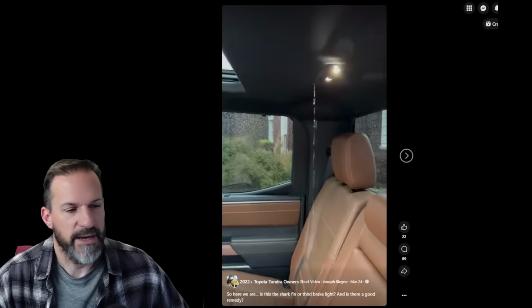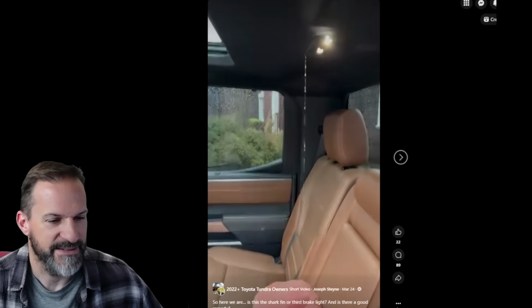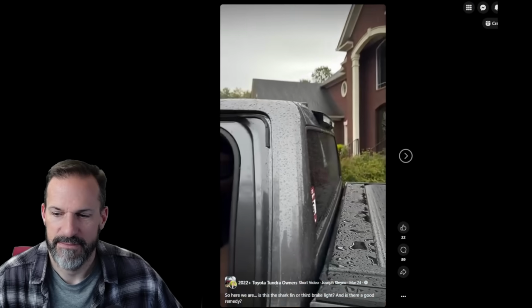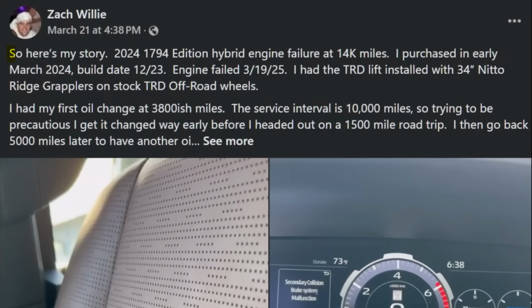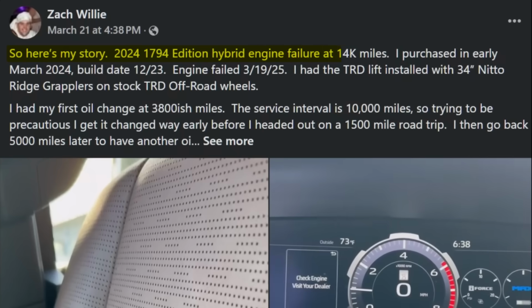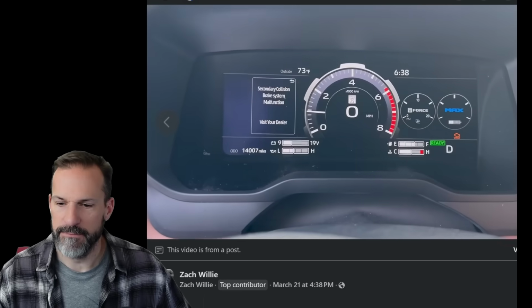And I saw this poor guy. How mad would you be if this was your Tundra leaking water like this? Look at this. Ugh. Terrible. And here's another story from Zach Willie. So here's my story. He says 2024 1794 edition hybrid engine failure at 14,000 miles. And here's what the engine sounded like.